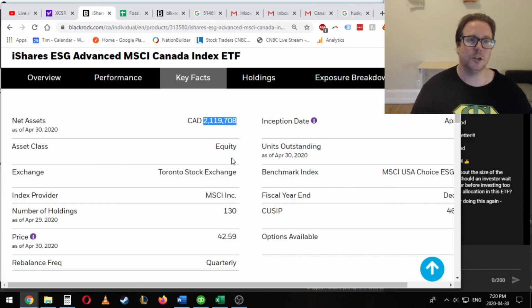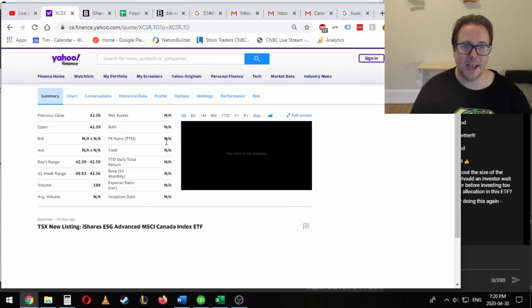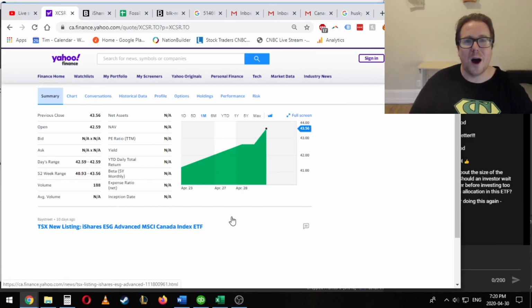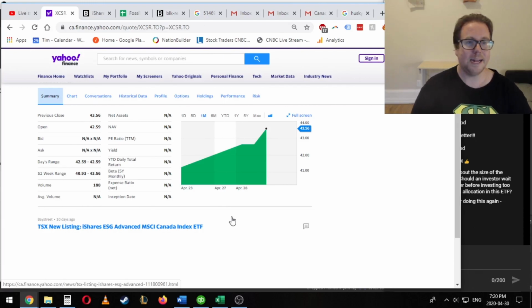The bigger concern is that because it's so new, I don't have any data. Look at this, NA, across the board. When we look at the chart, there are going to be days where it's going to be flat because there was no trading at all. So I would say I'm in no rush with this, you might want to give it at least a couple months. That said, if it's a smaller amount of money in relation to that 2.2 million, by all means, I would say go for it, but just be careful about it.